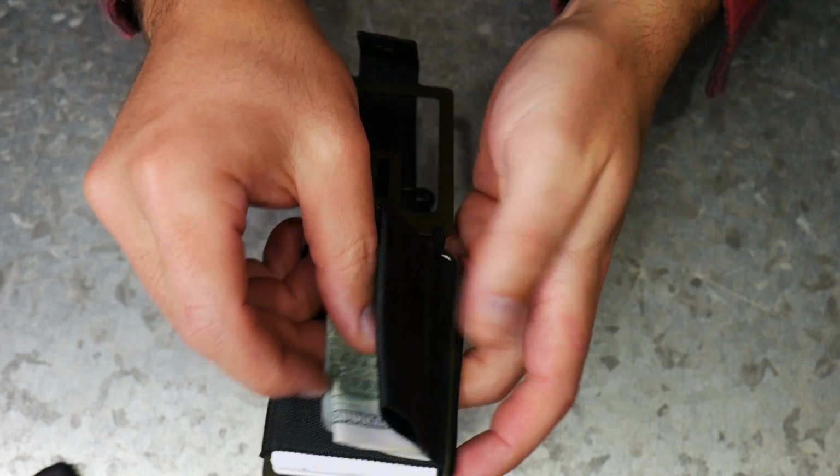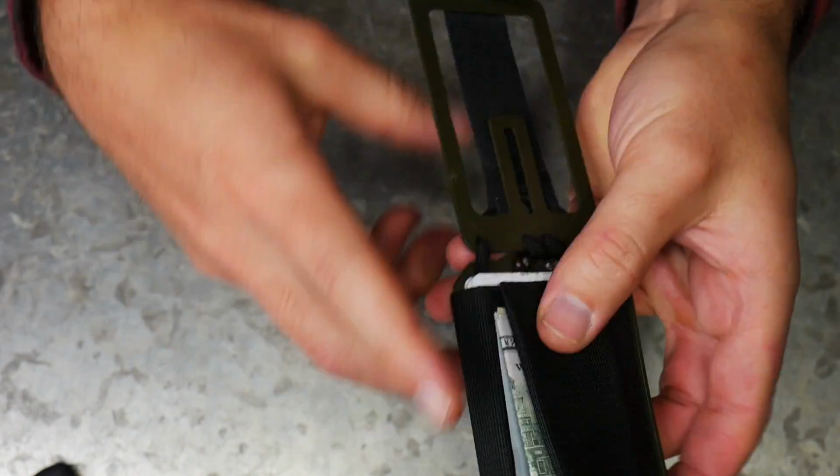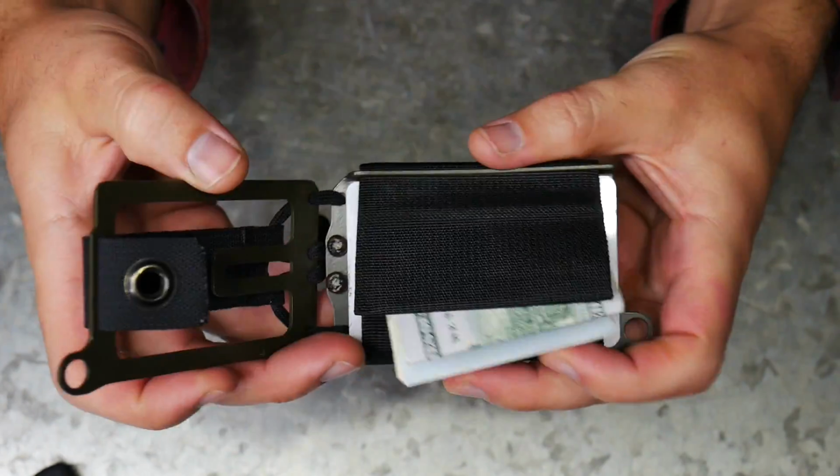And then this folds over. You could also put your cash in here if you wanted to, but it would just be loose and flopping around when you open the wallet to use it.